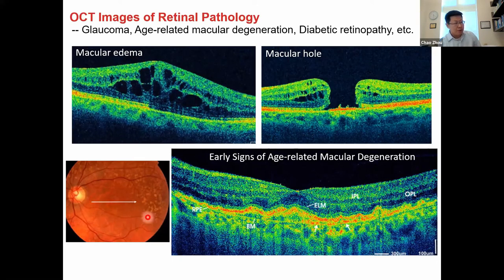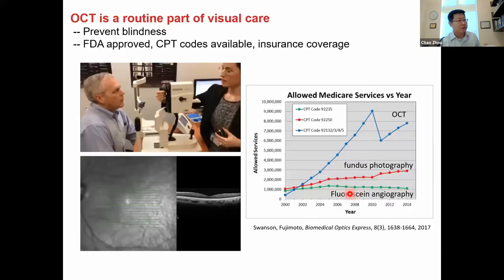This is what people usually use with a fundus camera. If you go to see an eye doctor, they will dilate your pupil and take a picture of your fundus, and this is what you see. But you only see the surface of the eye. You cannot see beneath the surface. A lot of diseases happen underneath the surface, and OCT can provide a lot of useful information.